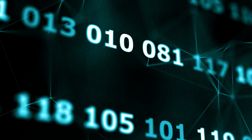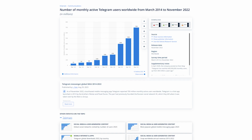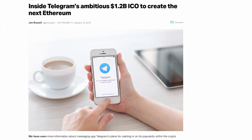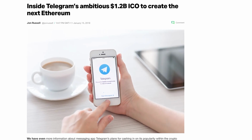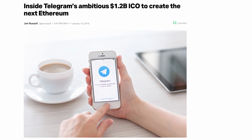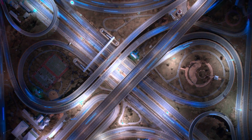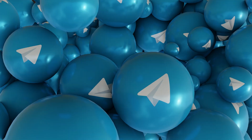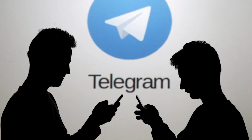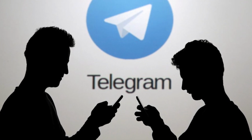This is all fairly standard, but Toncoin becomes very interesting when we consider its connection to Telegram, a messaging service that boasts around 700 million monthly active users. In January of 2018, Telegram announced their plans to launch a blockchain platform called the Telegram Open Network. This ambitious project aimed to create a blockchain that was fast and efficient enough to be used by Telegram's massive user base. The token of this blockchain was supposed to be called Gram, and Telegram began selling Gram tokens to accredited investors via private sales in order to fund development.